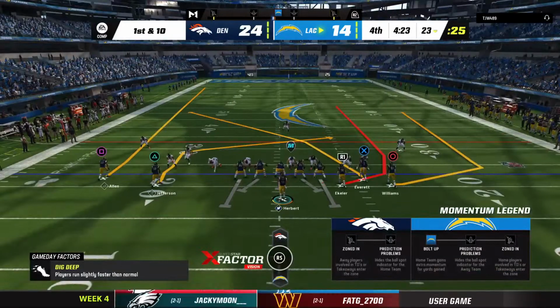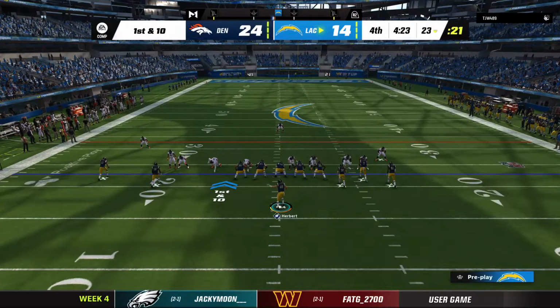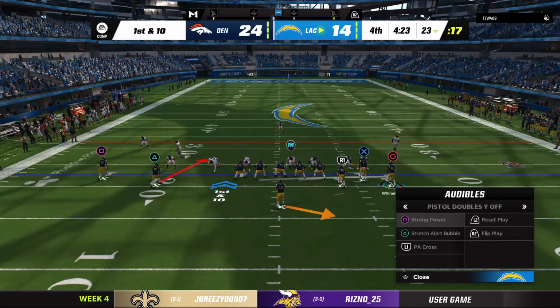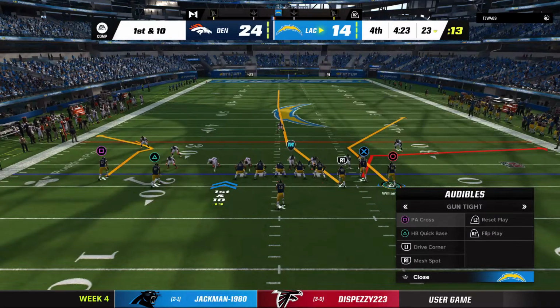The Charger drive about to get going. Well, still a long way to go, but trending upward. They scored the last time out, you remember. Then their defense forced the punt. Now they try to inch closer, but still ultimately down 2 scores in the final quarter.